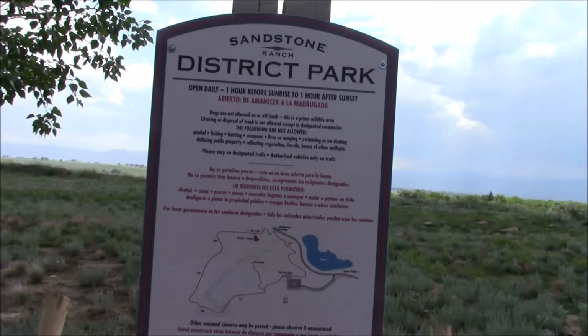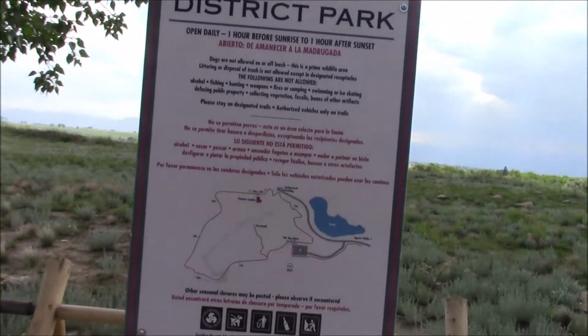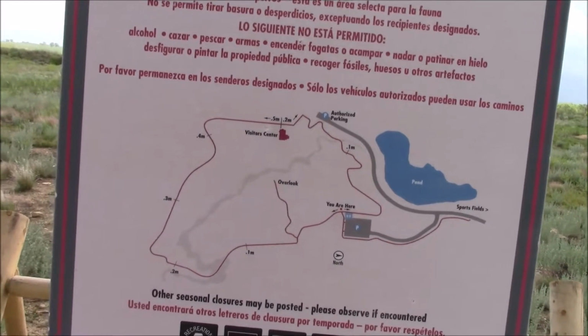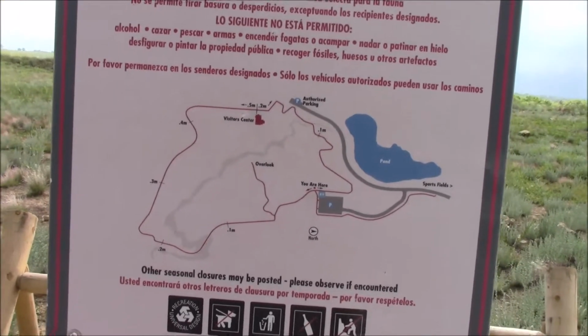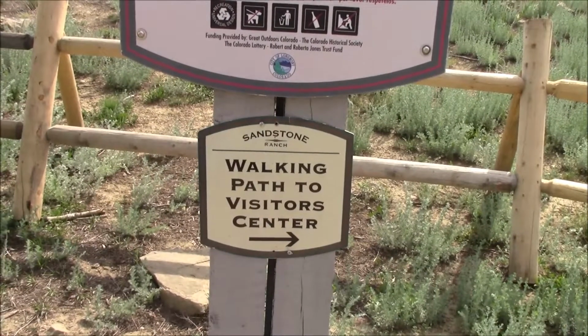So now we're at the trailhead of the district park. As you can see, we're going to bring this in a little bit closer for you on the map. It's about a 1.5 mile trail. They do some wildlife walks out here and bird watching and stuff like that. And there's also the walking path from this parking lot down to the visitor center.